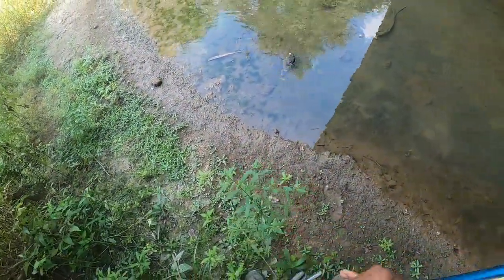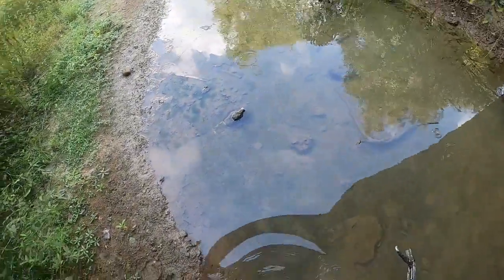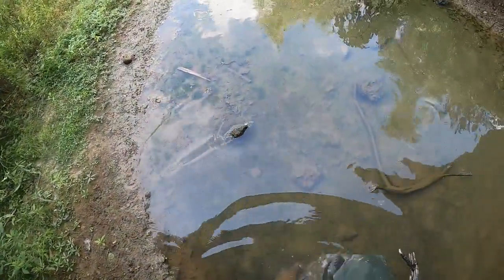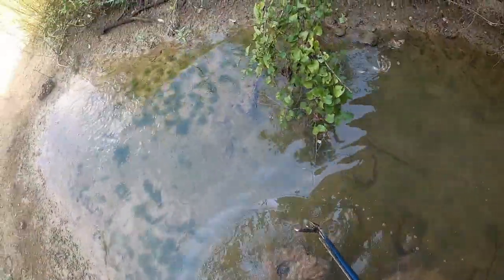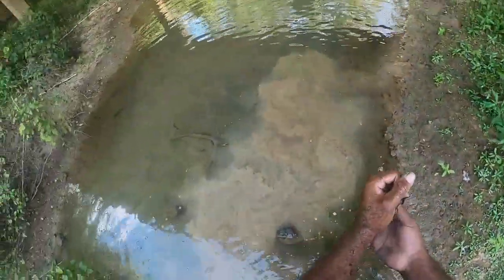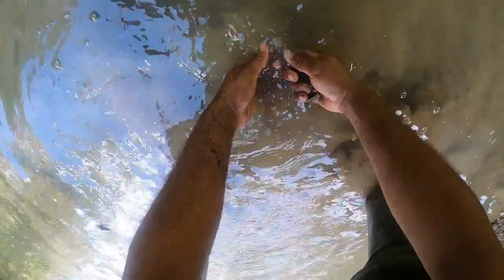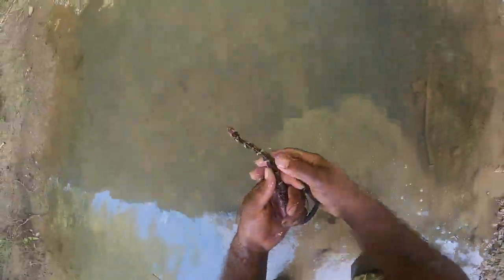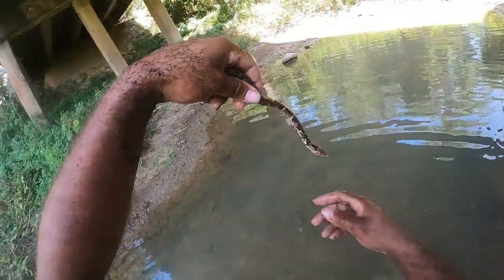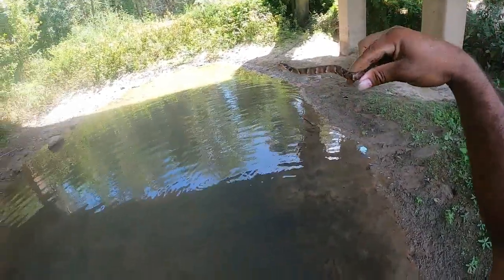Oh, little snake. Looks like a bandit. Figured I'd see a snake here. Now that one looks like a banded water snake, not a broad banded. Let's wash him off, take a look at him. Kinda, I want to say he's a broad banded.